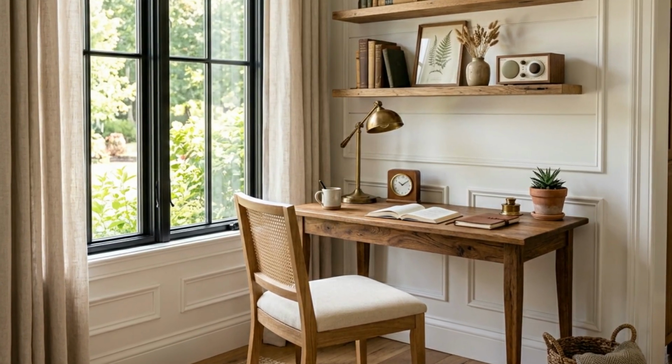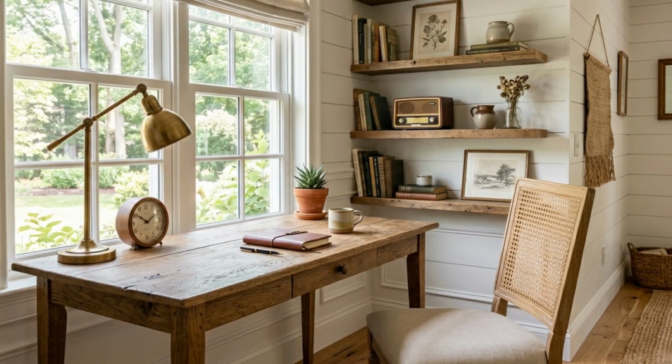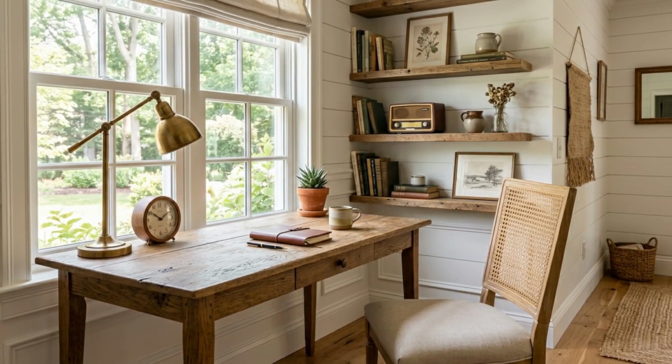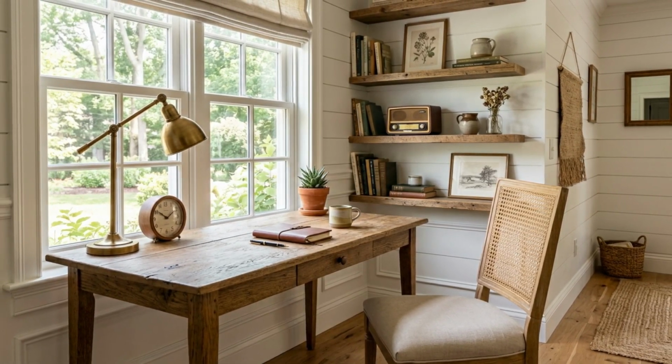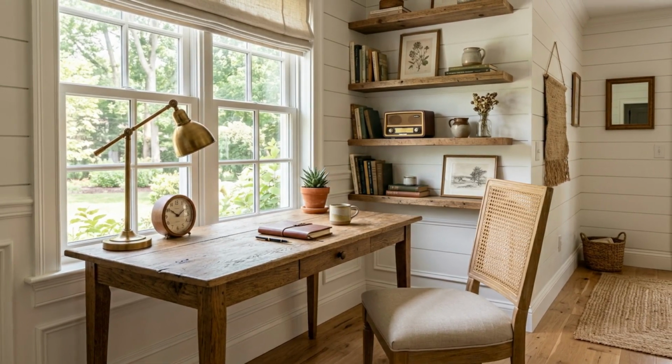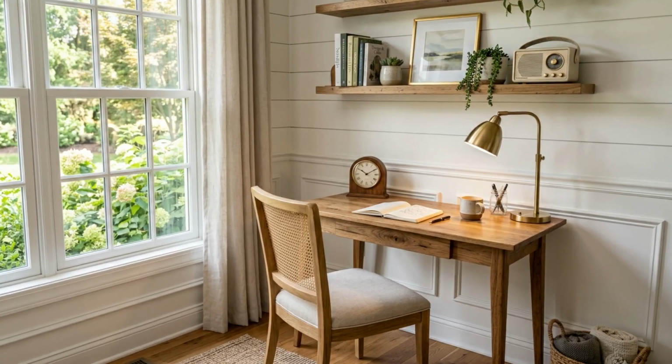Tuck a little retro-style radio on the shelf for soft background ambience while you work. Add a simple cane-back desk chair and a small potted succulent. Layer warm lighting with a brass task lamp. Productive, personal, and perfectly farmhouse.